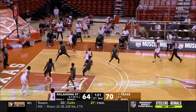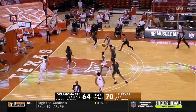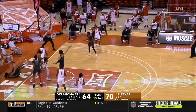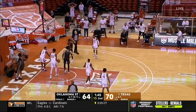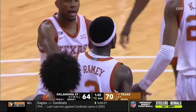Under 2 minutes here. Ramey stays inbound. Yeah, and Texas can't go into a prevent. They've got to stay aggressive. They want a chance to win this. Offensive foul and a big one at that. Isaac Likely going down.